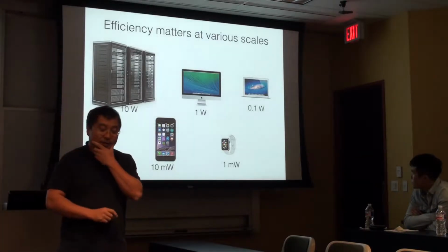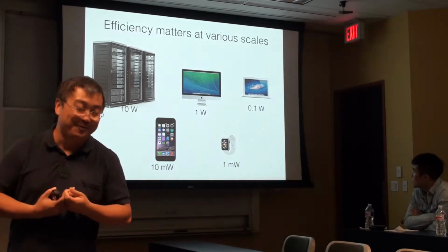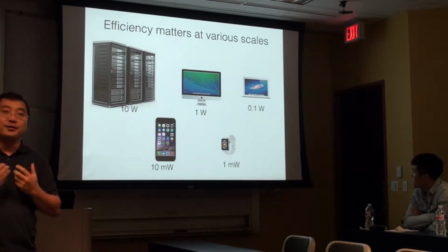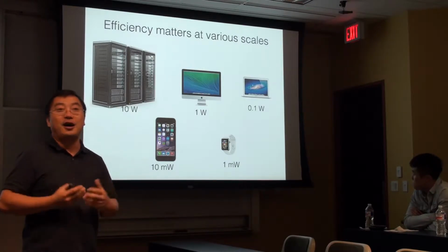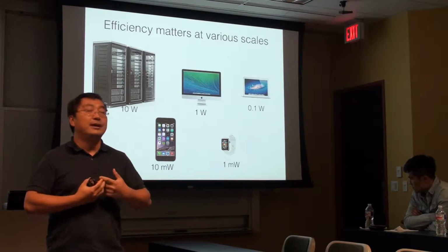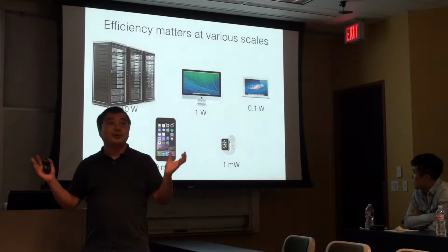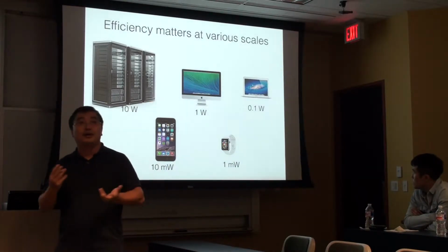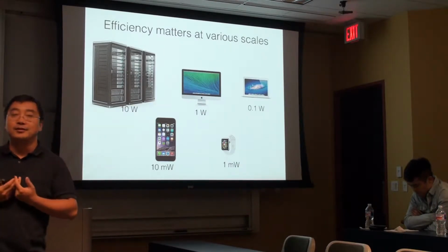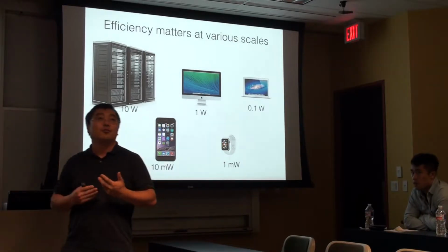The important thing is I'm trying to convince you 10 milliwatt is actually important. That's the most important thing to do at first. Power matters at different scales. For systems like those John cares about, they worry about hundreds of watts, tens of watts. Data centers and supercomputers are where you worry about heat dissipation and electricity bills. If you move to your desktop computer, you worry about several watts of power consumption, the heat, thermal management. When you move to a laptop, you care about battery lifetime. With a laptop, you care about even 100 milliwatt.